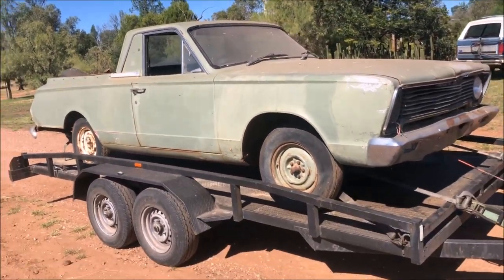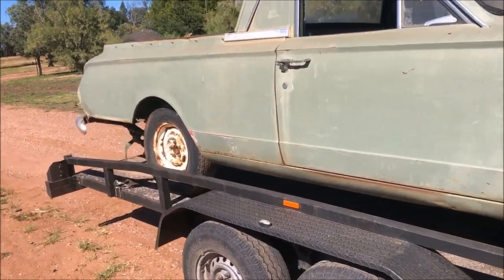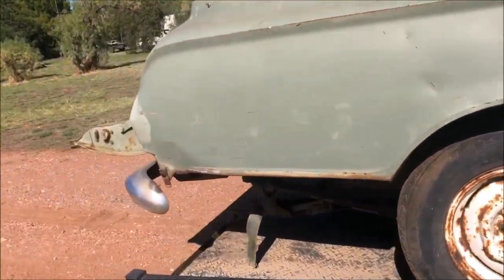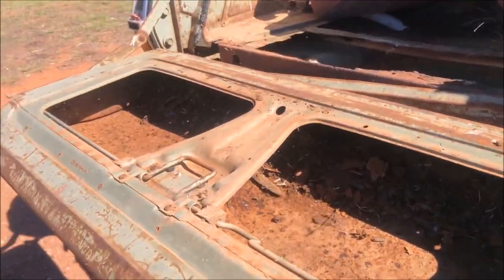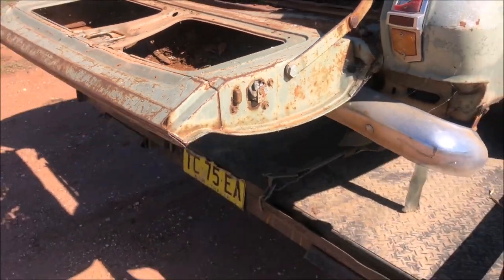Shortly, I just got to get the latches working on the tailgate so it stays closed. They're just rusted open, so we'll sort that out, get my receipt so I can register it, and I'll get out of here. Well, we're on, and we're heading home. She's on the back.